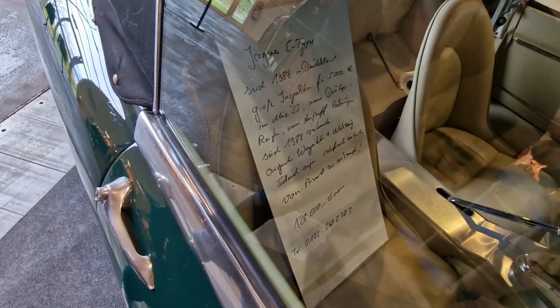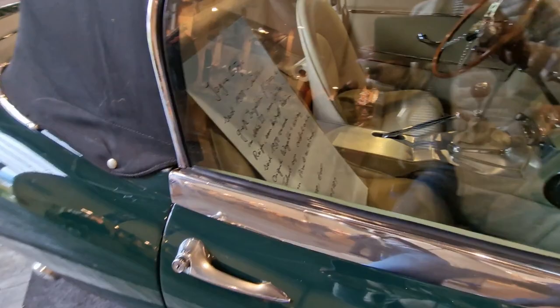I can't tell you very much about it. You need to come and check. But it's another E-Type then.